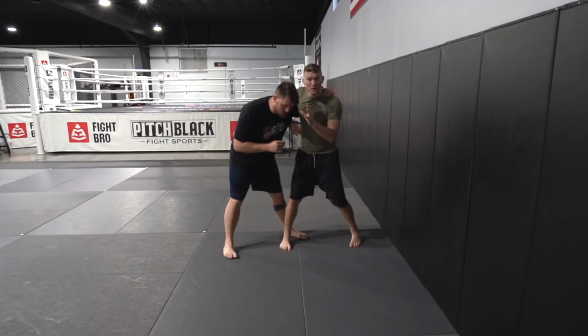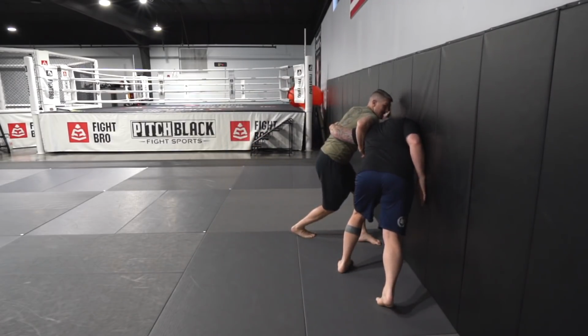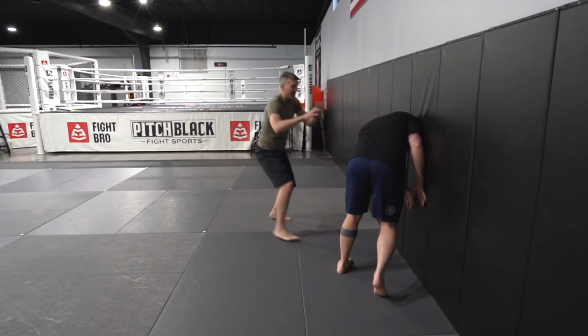One thing you want to do from here is whizzer down and start circling away from his head. As he comes in close, I whizzer down, and I end up in this position here. Now, I don't want to be in a grappling position. I've got to get rid of this underhook, okay? So once I circle out, I'll post up on the head, use a frame with my forearm, and back out to the center.